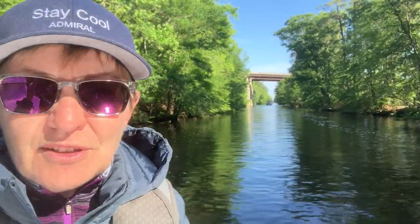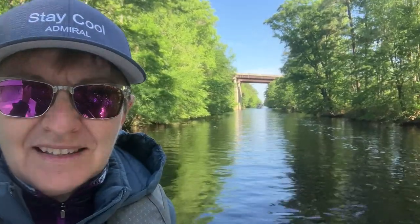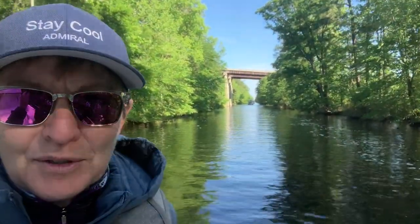And we're just staying back from the boat in front so that if it mixes up logs in the water, we don't hit them, but we can see a lot better when we leave a bit of distance between us. Beautiful morning to come through the Dismal Swamp.